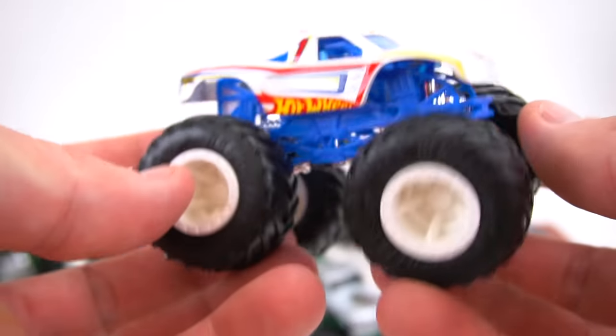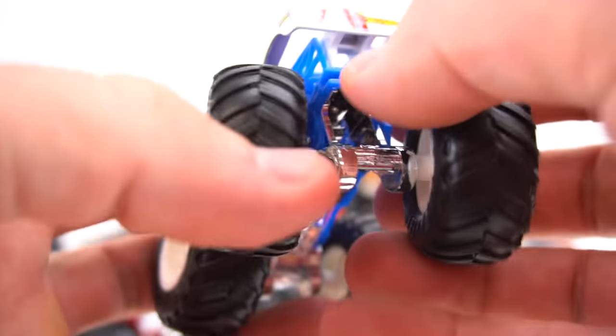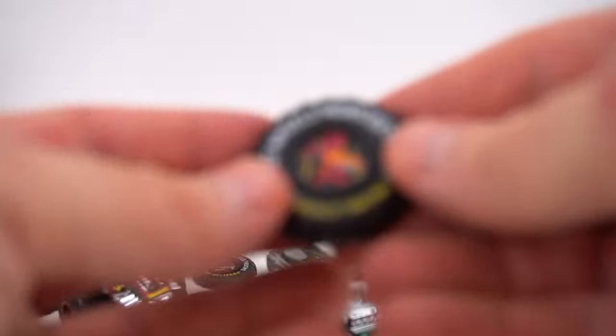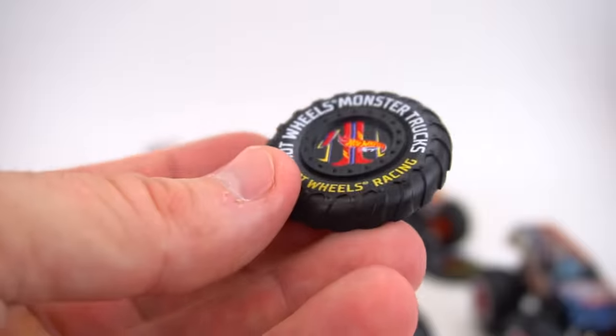Oh yeah, Hot Wheels Racing. I like the white wheels. Got the blue body, blue frame underneath. That's pretty cool. Here is the collector's wheel. That's what that looks like.